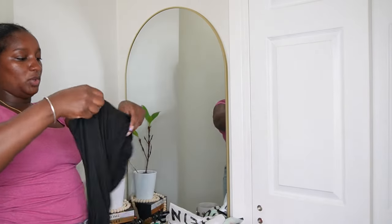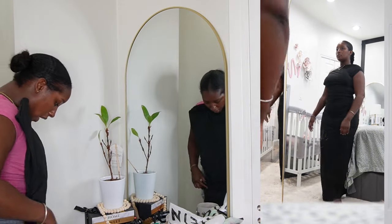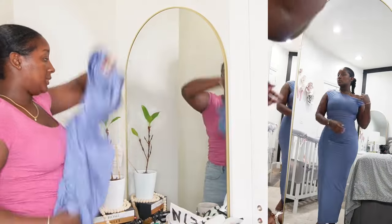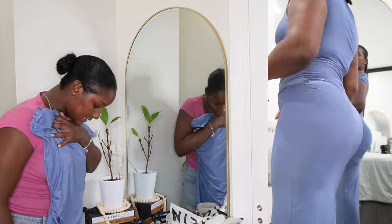Oh, this is a long black dress. This is stunning from what I can remember. Oh, it's so long. Oh, it's to the floor. I didn't expect it to be that long. I have to turn the air conditioner on and try these things on. The other one is also very long, so I'm hoping that when I put it on, I could ruche it in the stomach area and it's okay. But so far it's very cute and I love this blue.